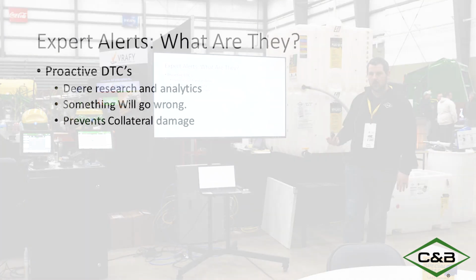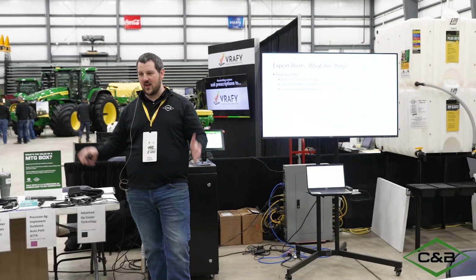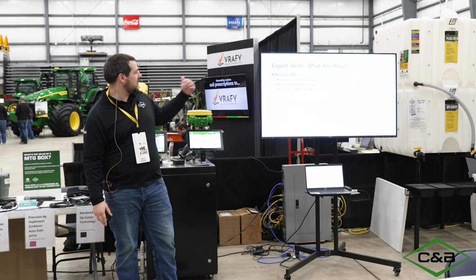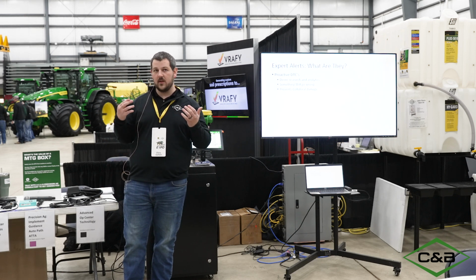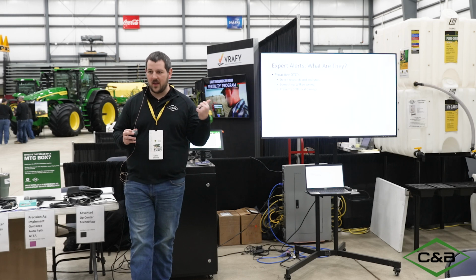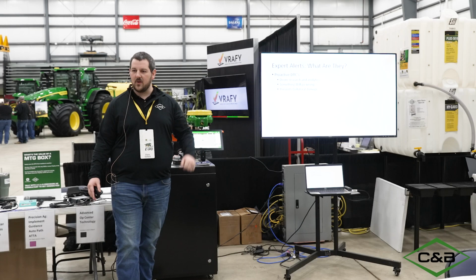Moving into expert alerts. An expert alert is basically a proactive diagnostic trouble code. Have you guys ever seen a DTC come up on your display in the cab, saying that we've got an alert, a diagnostic trouble code? Yeah, a couple of you have seen that once or twice. Deere has put enough research into certain DTCs that it's running analytics on that tractor as it's going, and it's able to predict when there's going to be a failure coming up. So rather than risking that, running it, and having a bunch of collateral damage when you're in the field and you're wanting to run, this helps to prevent that downtime.